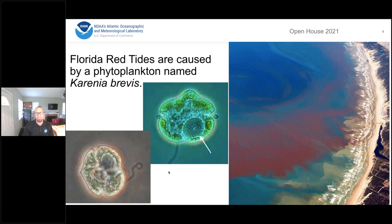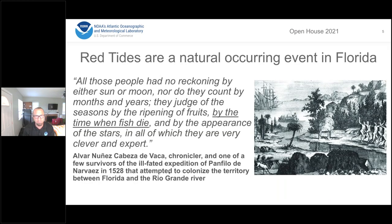And they concentrate themselves, forming these red tide blooms. And on the right here, you see an example of those blooms and why they're called red tide. They can really form a bright red color in the ocean when they're blooming like this. And these are important to understand because they cause a lot of problems.